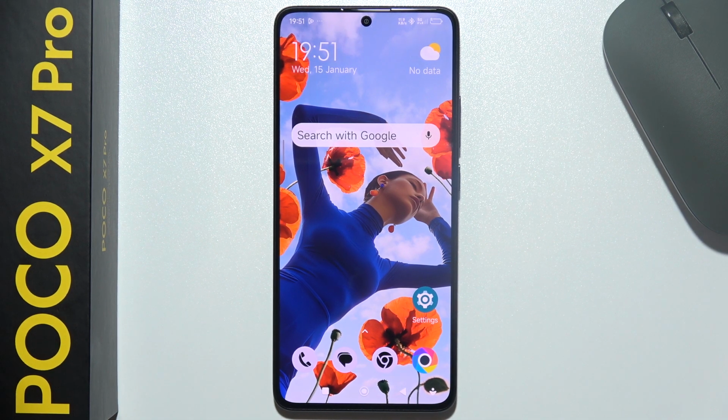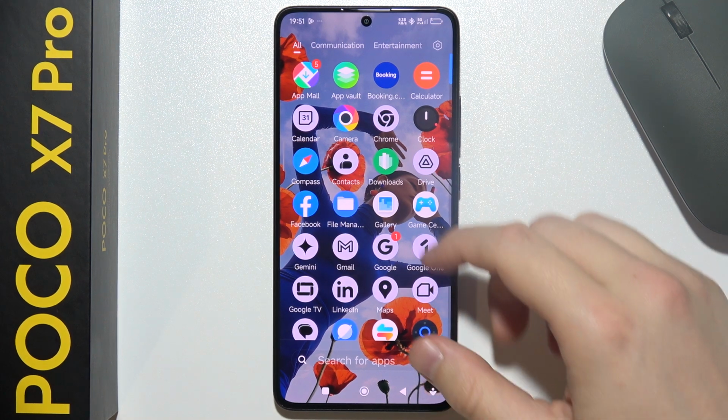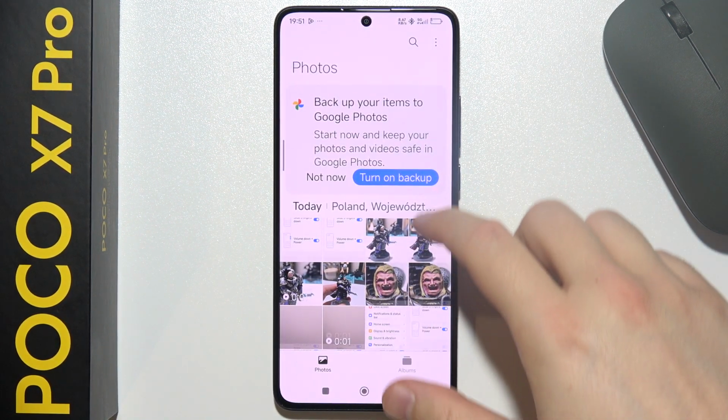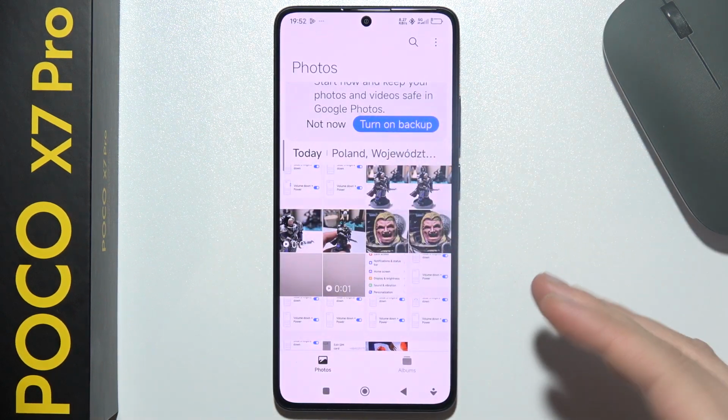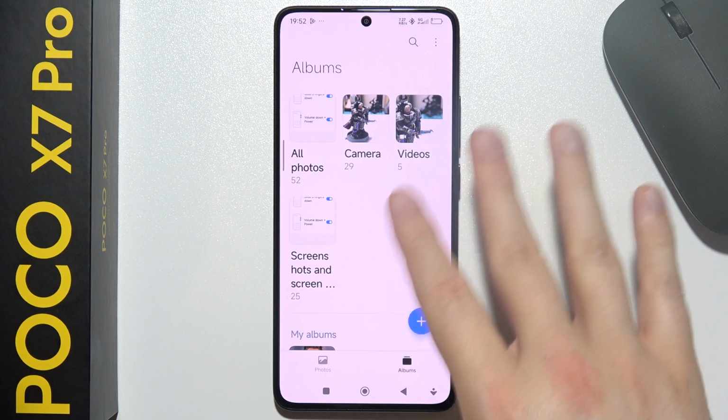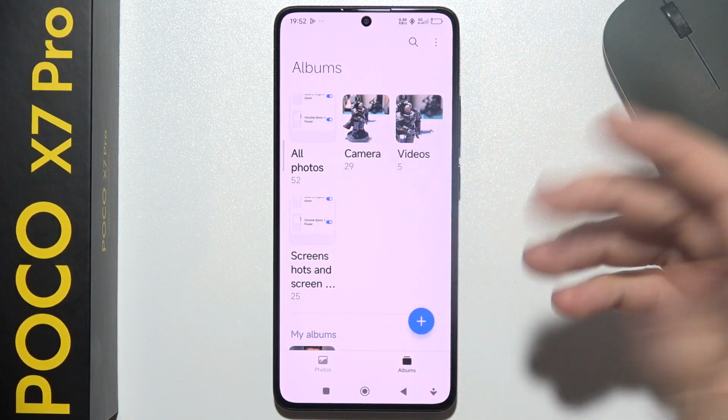If you want to hide your photos or videos on POCO X7 Pro, first you have to start by opening Gallery. And now you have to go into anything that you want to actually hide. So you can quickly hide all folders, I mean all the photos that are in the folder.